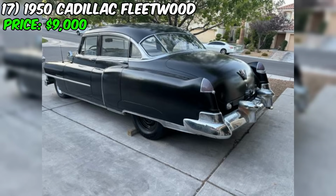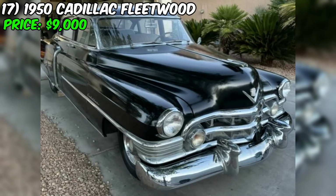But remember, the seller is only interested in serious inquiries, so make sure you're ready to take on the challenge before you reach out. With a little bit of elbow grease and a lot of love, this Fleetwood could be the car of your dreams. Don't wait. Make it yours today.